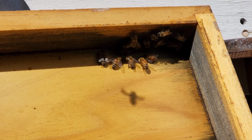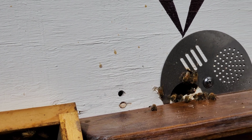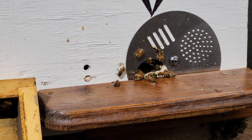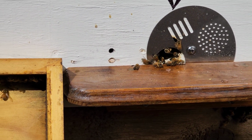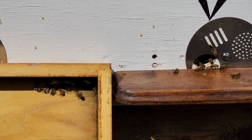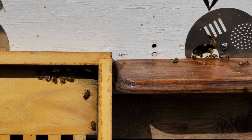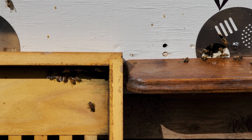And once they've got that done to their satisfaction, then of course they will end up moving over and going to work with the rest of the population on collecting nectar and pollen.